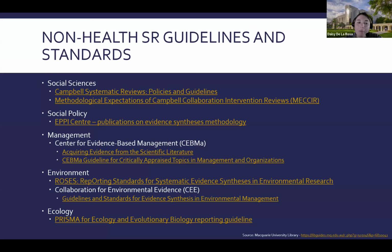Okay. For environmental studies, there's ROSES, which is basically like PRISMA, but for environmental research, right? So how to report what you did. And then even for ecology, PRISMA has a reporting guideline for ecology and evolutionary biology topics or projects. So there are many out there, and there's probably a lot more that are available.